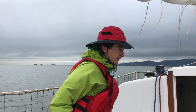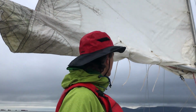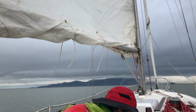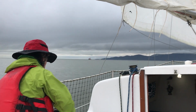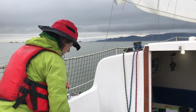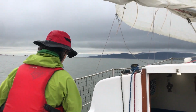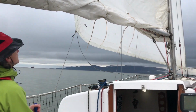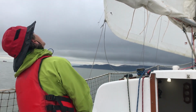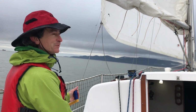Okay, so we're going to chuck up the Genoa and we're going to head behind the backside of Bowen Island to avoid the 25 knots on our nose. Sail's got a bunch of algae and stuff growing on it from the wind.